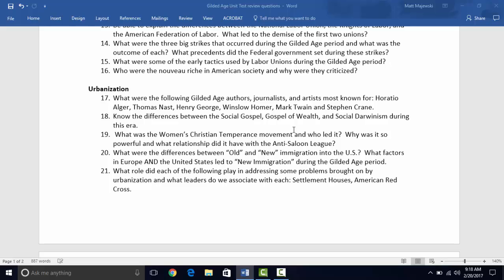Number 21, what role did each of the following play in addressing some problems brought on by urbanization, and what leaders do we associate with each? Okay, settlement house movement. Settlement houses were buildings, sometimes entire city blocks, that were basically like compounds. There would be places for people to stay. There might be a school. There would be gyms, maybe. There would be playgrounds. So it's almost like a big old apartment complex that provides a bunch of functions and facilities to women and children. That's who they were designed for. They were designed to help women and children in cities who might be homeless or didn't have the same opportunity, who were struggling to survive because of all these changes happening in urban America.